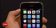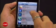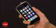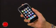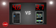Now, the iPhone 3G has Wi-Fi, and the App Store has taken on a life of its own. But it's been over a year, and the iPhone still doesn't have basics like multimedia messaging, voice command, and video recording. The Storm finally takes a round with 4 points, and the iPhone 3G gets a 3.7.